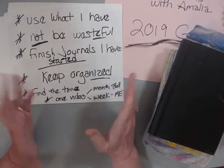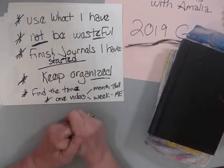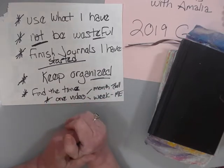I'm sharing it, and that's as important to me as actually using it. I've collected the things I have for a reason, and yes, I do like to share.